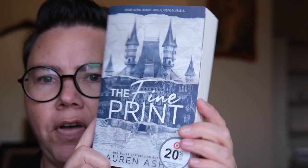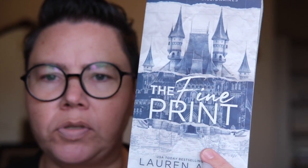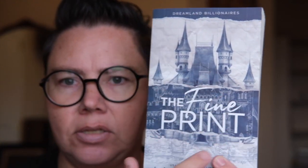This is The Fine Print by Lauren Asher, and it is part of a series called Dreamland Billionaires. It is adult romance, which is not usually my jam at all. It usually has too much sexual content for me. But for some reason, this cover was just calling to me. Maybe it was because I had just looked at that Cinderella retelling and there's a castle here, and then I read the synopsis, and I don't know, but it's here, and it's good for me to branch out into adult books every once in a while, just because I am an adult most of the time. Sometimes my mental state makes me wonder, but you know, let's read about this one.